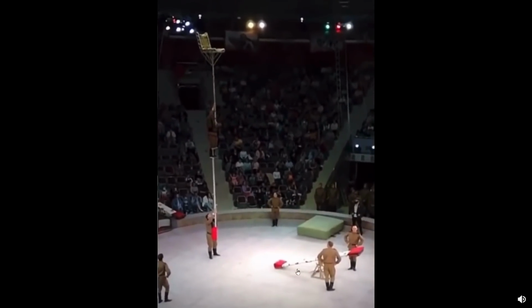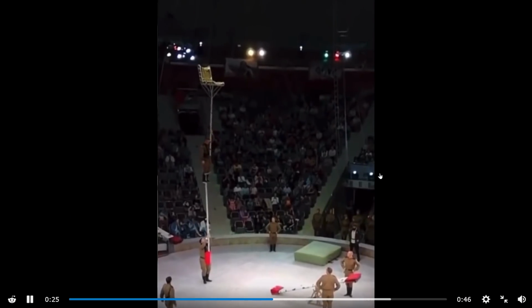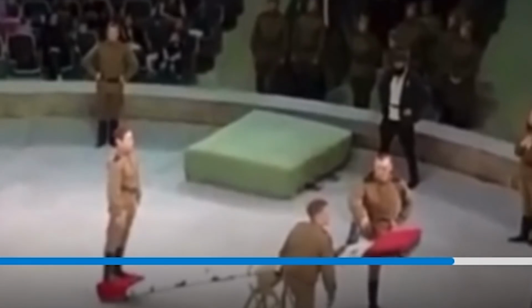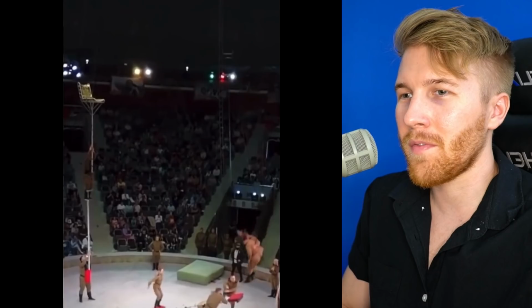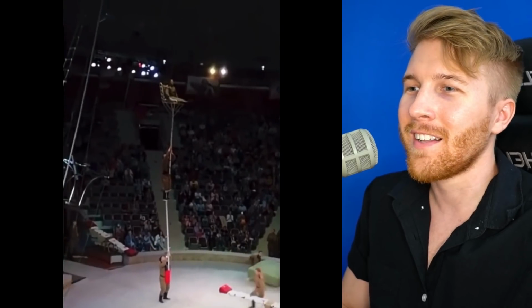So we've got one guy holding another guy on a pole, and this guy's holding another guy on a pole. Well, no one's up there yet. I'm assuming there's probably going to be. How's he gonna do this? Is he gonna swing over there? Oh, they're gonna go old school. They're going cartoon Animaniacs style. Wow. No. Oh, wow.